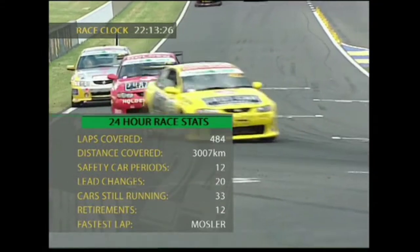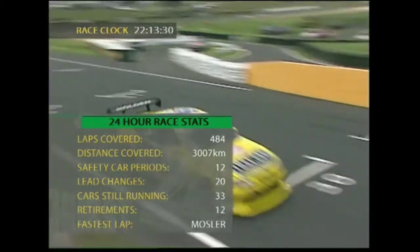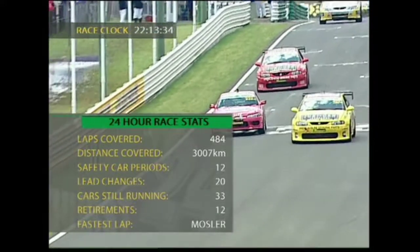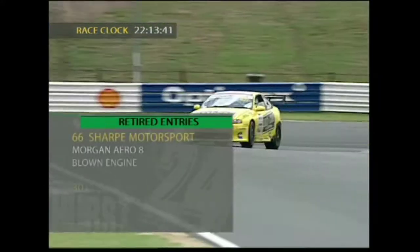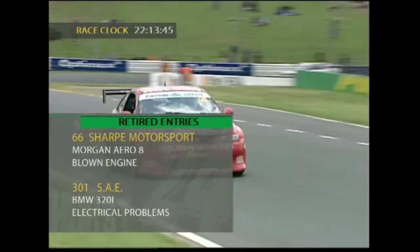3,007 kilometres, 12 safety car periods, 20 lead changes between the two Monaros, 33 cars still running, 12 retirements so far, and the fastest lap, surprise, surprise, the Mosler, with Martin Short behind the wheel at 2:15.1, and joining us in commentary is co-driver Patrick Pearce. Patrick, you must absolutely be loving your first time here at Mount Panorama.